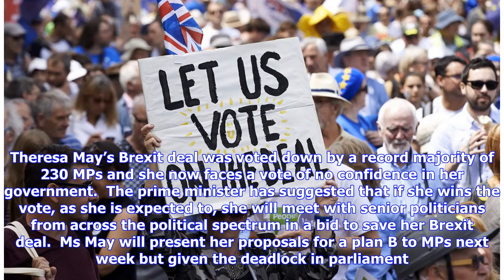Theresa May's Brexit deal was voted down by a record majority of 230 MPs and she now faces a vote of no confidence in her government. The Prime Minister has suggested that if she wins the vote, as she is expected to, she will meet with senior politicians from across the political spectrum in a bid to save her Brexit deal.